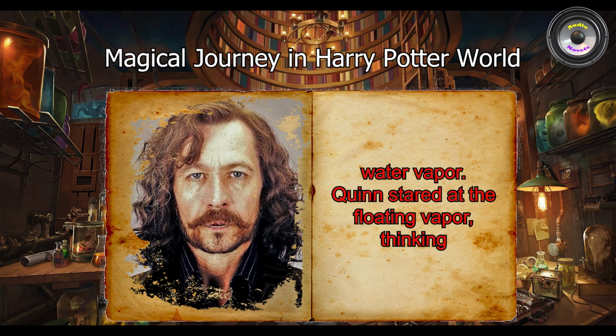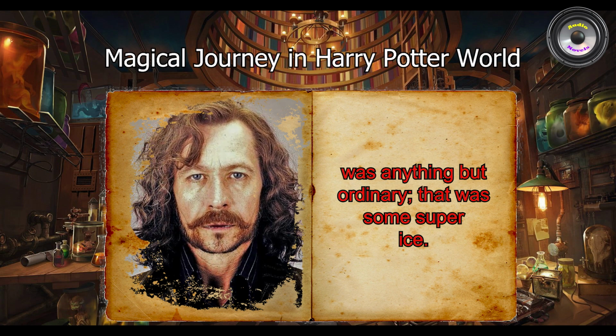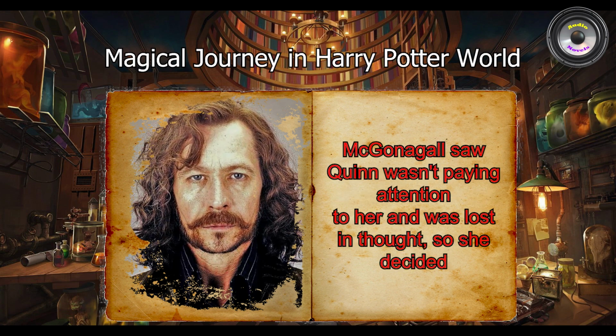Quinn stared at the floating vapor, thinking about the implications of this knowledge. Cogs turned in his brain, speculating the plausibility of this method. It worked here on ordinary ice, but the snowflake icicle was anything but ordinary. That was some super ice. "Thank you, Professor. I will try using this approach," said Quinn as he turned his eyes away from the cloud of vapor and looked at McGonagall.